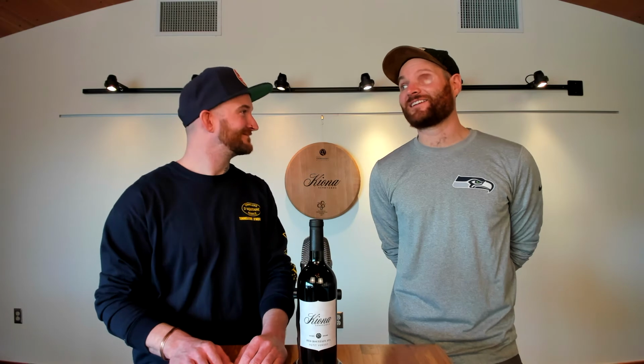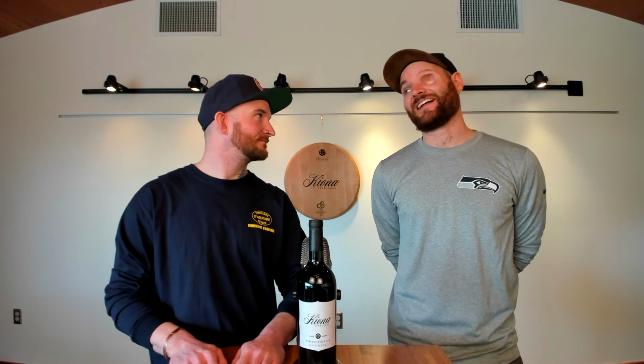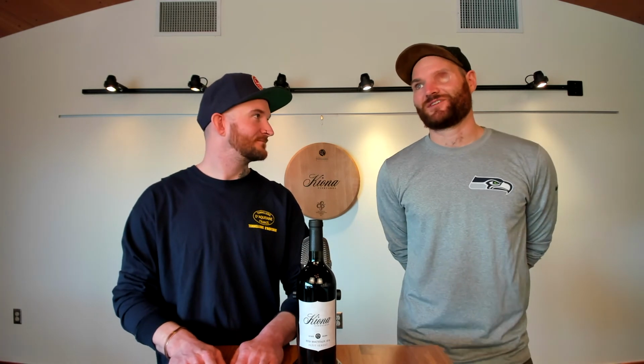This is, I believe, the third single Petit Verdot we've ever produced in 40 plus years. Fun fact, the first one we ever made was not with our fruit. The first Petit Verdot we ever made was in 2009, and it was Red Heaven fruit, which was across the street. It was also delicious.